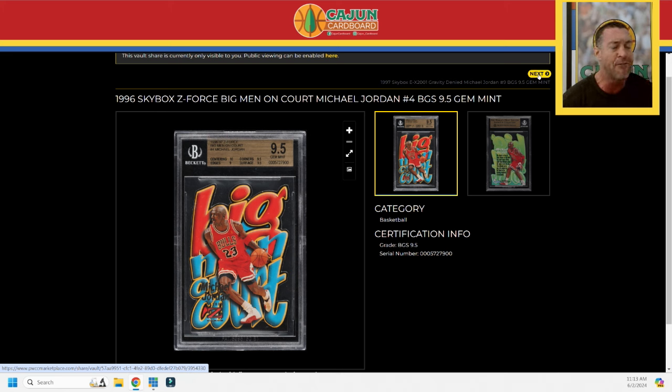But I feel like there's such a hyper focus and such an aggressive push by not as many collectors as you would think for the Jordan PSA 10s that I think the 9.5s and I think the PSA 9s are a pretty good value buy right now. Again, I don't like to give investment advice. I'm just telling you what I'm doing. So I love the 9.5. There's something about having a Gem Mint quality card that matters to me.